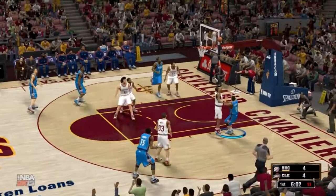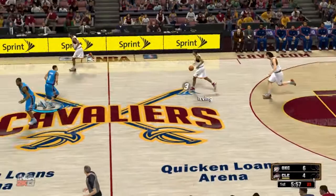Here's Westbrook. And there's another one for the Thunder. Talk about a great start. 3 of 3 from the field to get the game going. They're cooking with gas, folks.